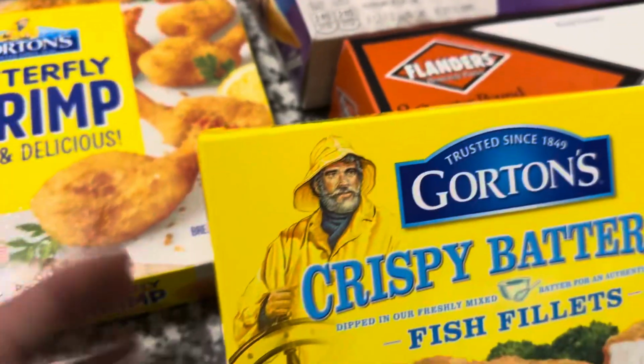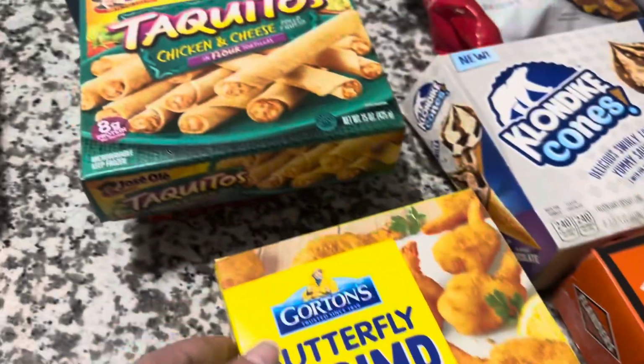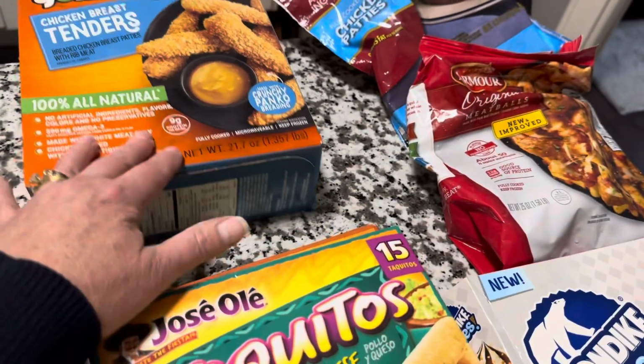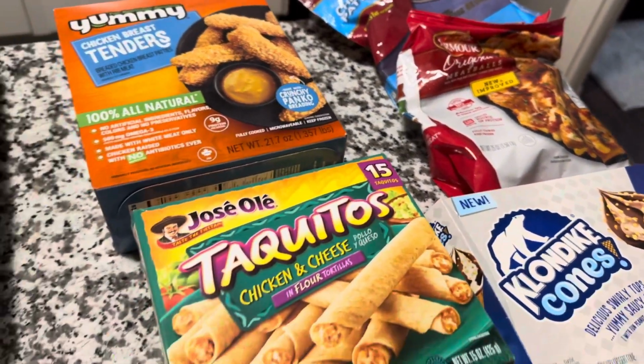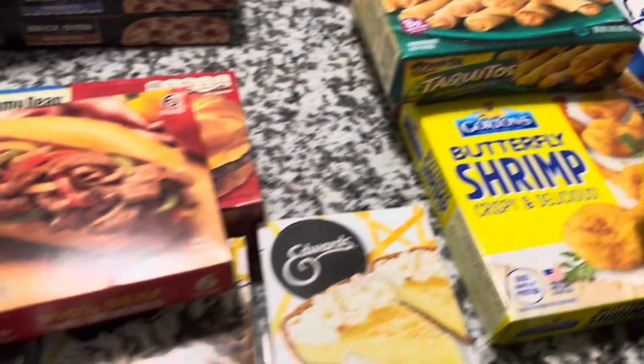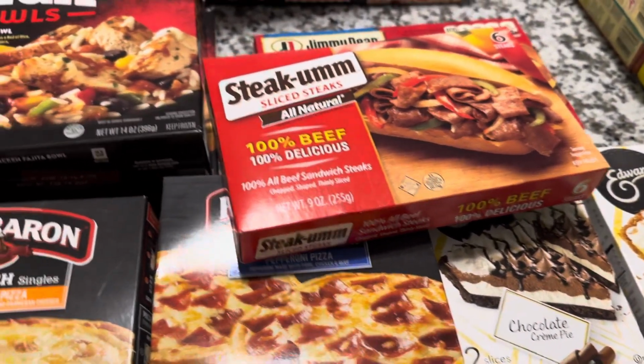So we just more or less filled up our freezer right now. I know this is a lot of quickie type meals, but we're good with that every once in a while. And having grandkids stopping by, they're gonna love us.